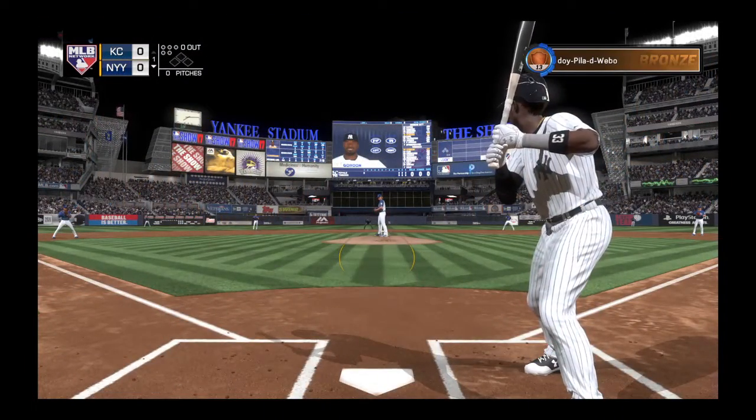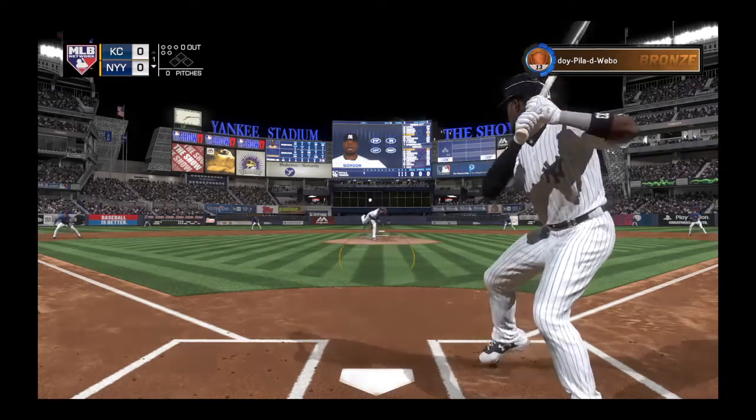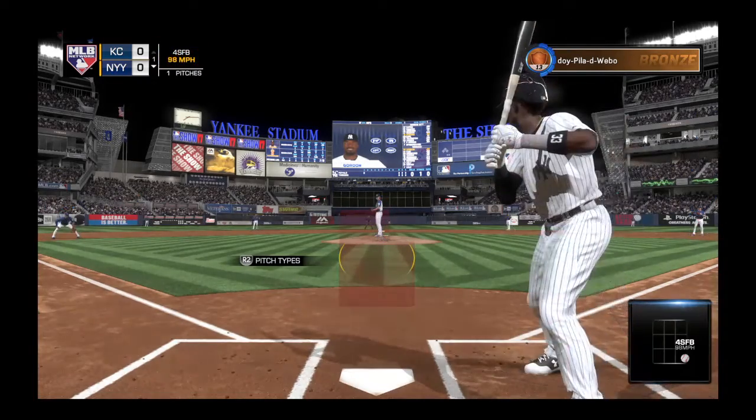Leading off for the Yankees, second baseman, D. Gordon. And he gets ahead here with the fastball, strike 1.